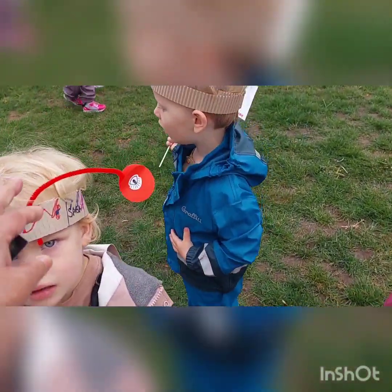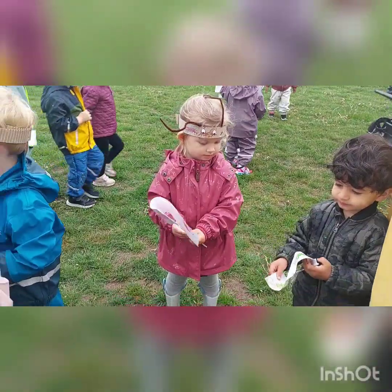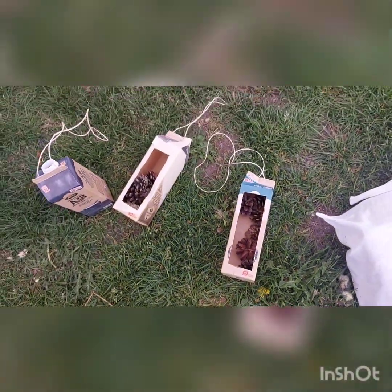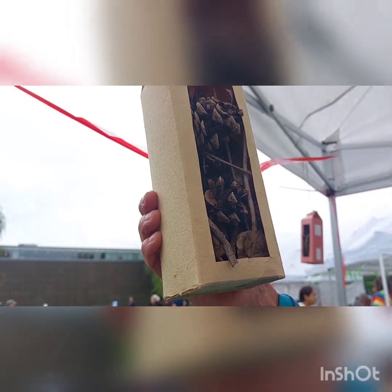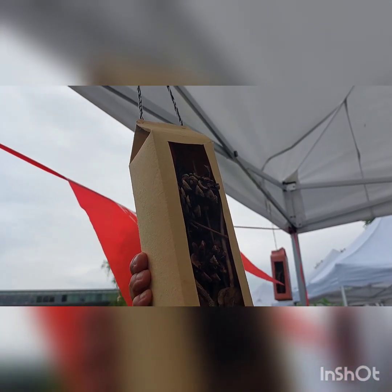Yes, who made it? Small animals, insects. I'm here and we'll make a house.